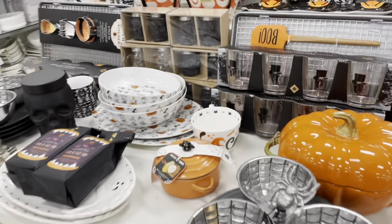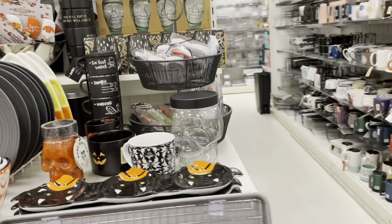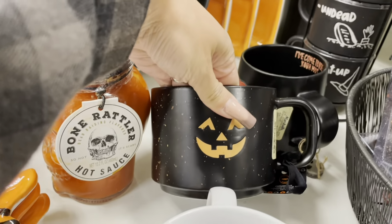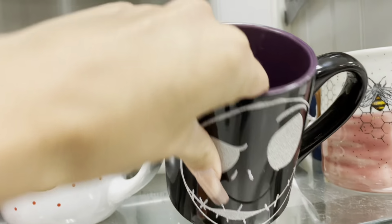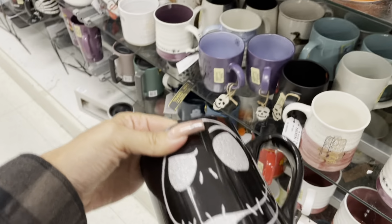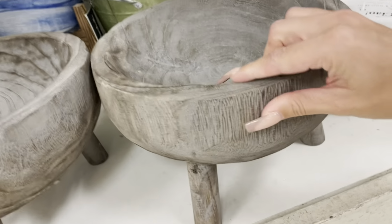We got the whole Halloween section. Look at these glasses. $3.99. Jack Skellington glitter, $5.99. I keep seeing these at like Target and the expensive stores. This one's a different color, but $16.99 for a decor piece.